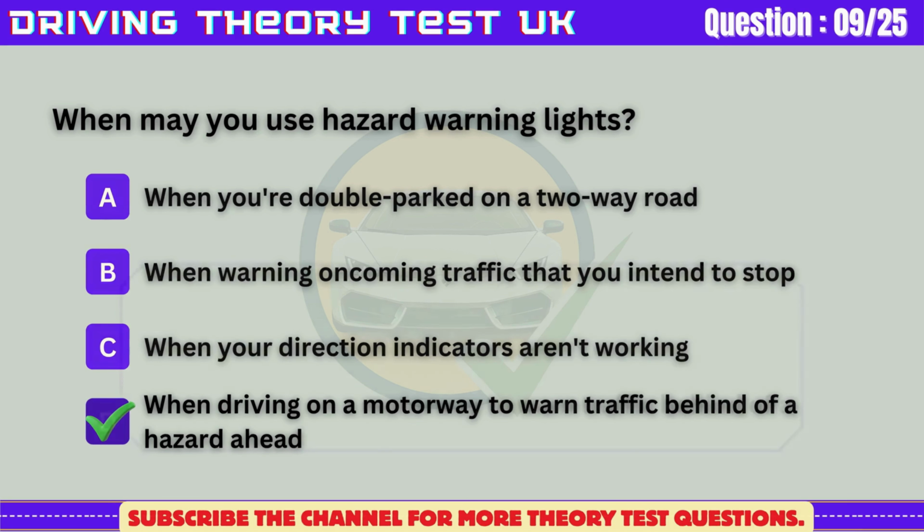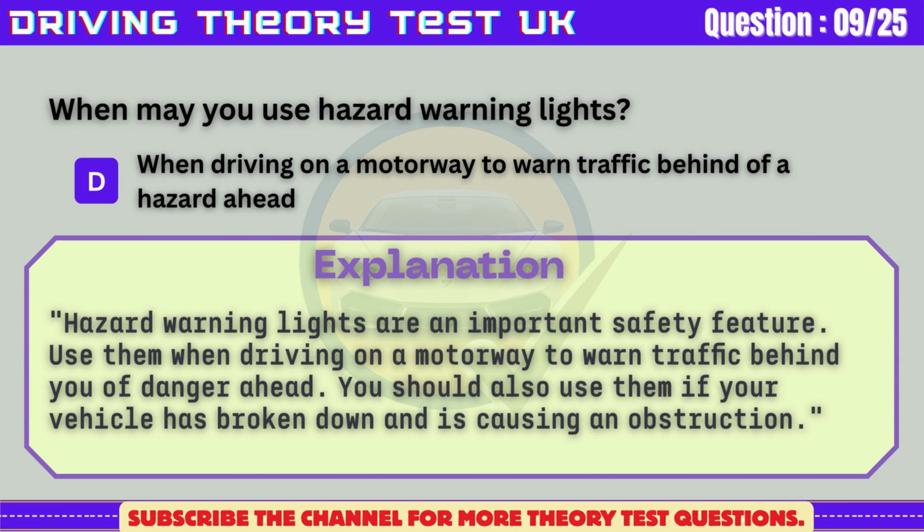Answer was D. When driving on a motorway to warn traffic behind of a hazard ahead. Hazard warning lights are an important safety feature. Use them when driving on a motorway to warn traffic behind you of danger ahead. You should also use them if your vehicle has broken down and is causing an obstruction.